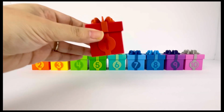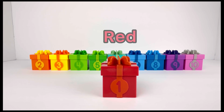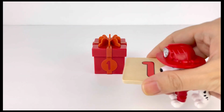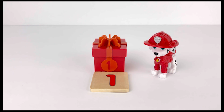The first number is number 1. It's the color red. Let's see if Paw Patrol can find number 1 tile and open the box. Oh, looks like Marshall found number 1 tile. He's placing it down next to the box. Good job, Marshall.